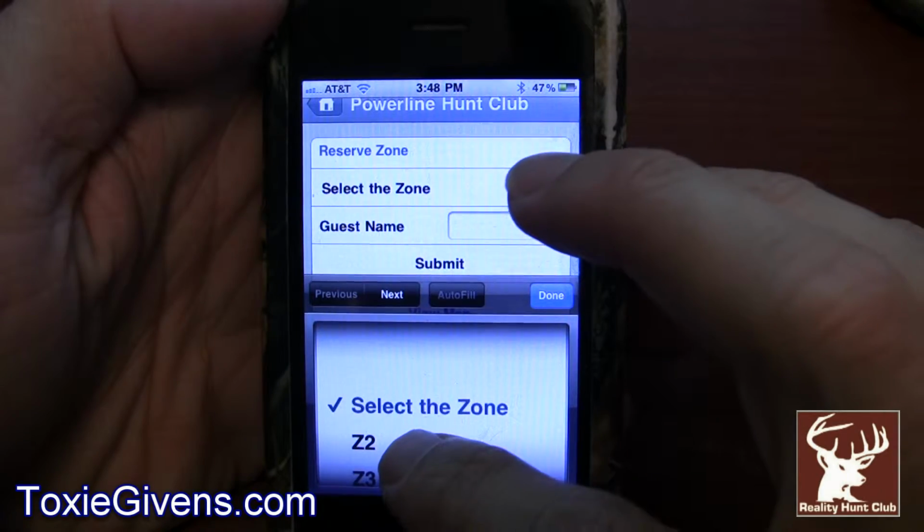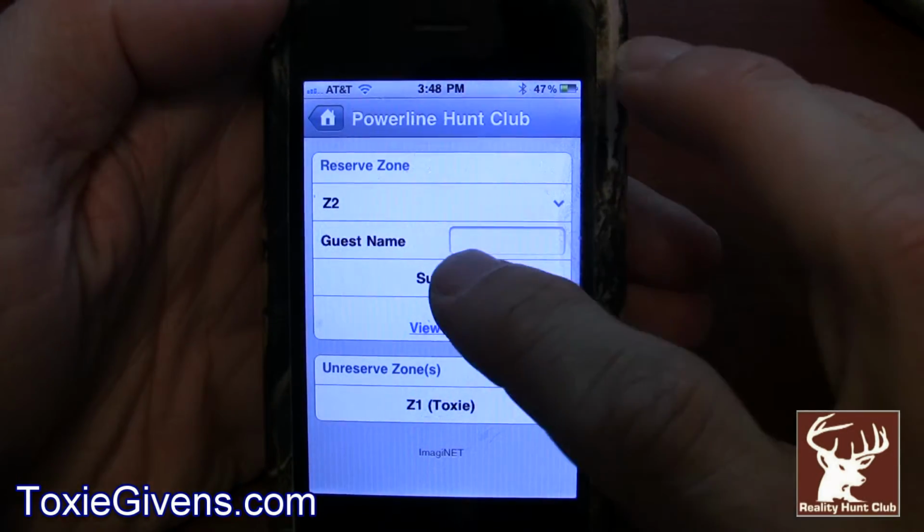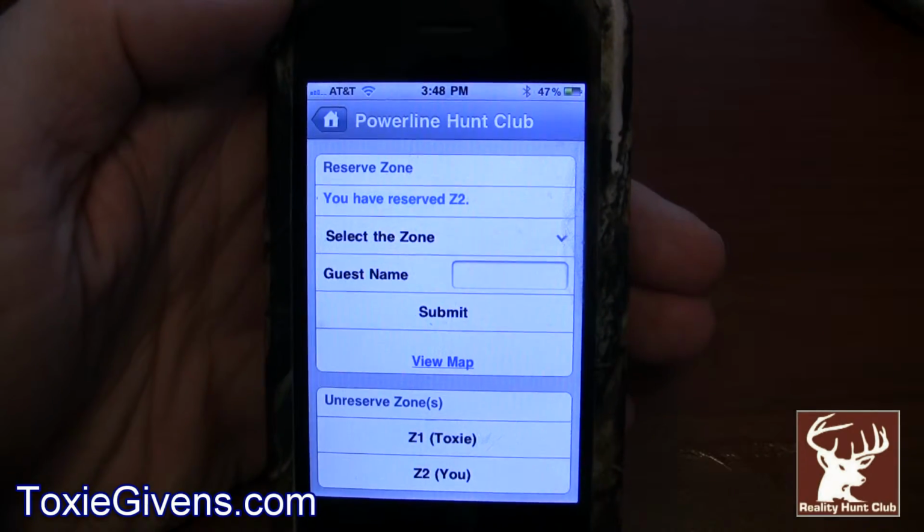Okay, a reserve zone is a lot easier than the text messaging, because see, you come in here and you can just choose which zone you want, Z2, and you can type in the guest name if you wanted to and submit it, and it's going to reserve your zone.